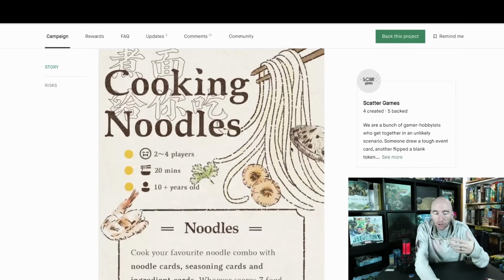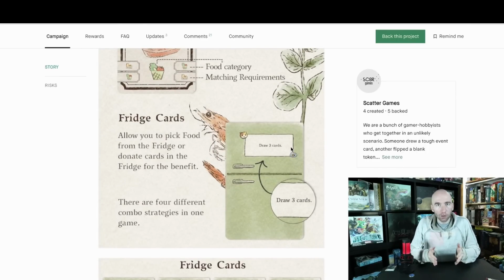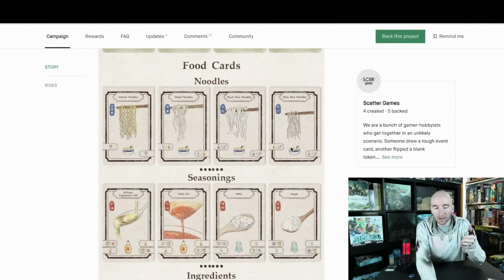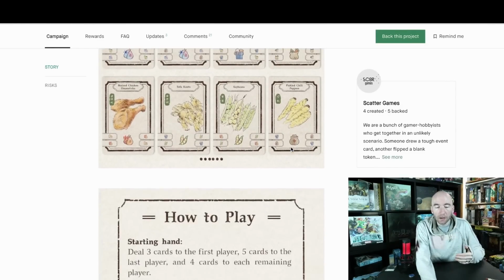And what you're essentially doing is you're playing these cards down to your tableau. Your tableau, though, has to be built from the left or the right side, and depending on what colors are next to each other depends on how they score. You're going to have fridge cards as well as noodles, seasoning, ingredient cards, which are all going to be, as you can see, color-coded to match the scoring.